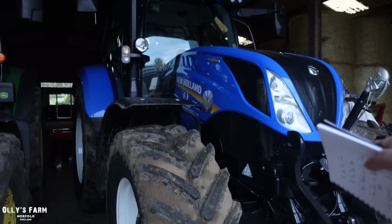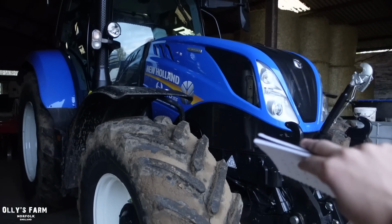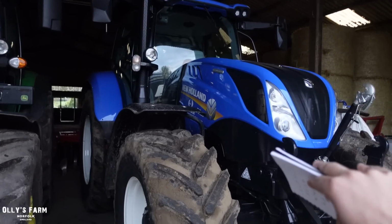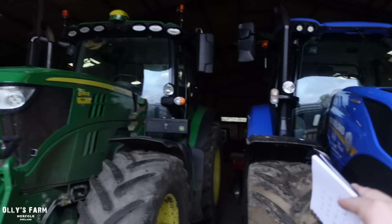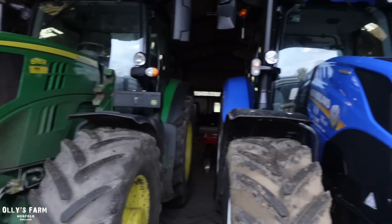Something else which is quite impressive about New Holland is the price. The pricing on New Hollands will generally be slightly cheaper than that of John Deere, so you are getting a little bit more for your money, generally speaking, with New Holland over the more expensive John Deeres. That's just something which I've noticed over the years as a farmer.